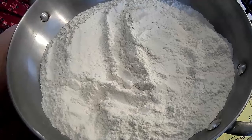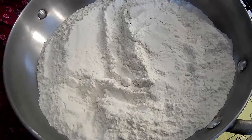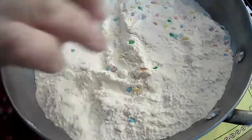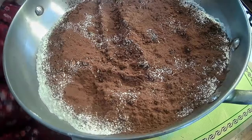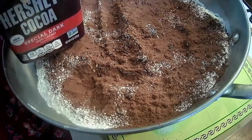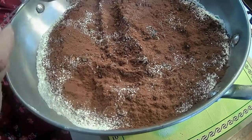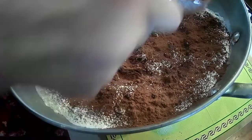Well, here we are. I have replicated a small part of the surface of the moon using some flour in a pot. Now I'm going to use some sprinkles to represent minerals that might be on the moon's surface. The next layer is cocoa, just the plain cocoa that you get at the store, like that. And I have a little strainer. You could use a big strainer. This one comes from a tea strainer, or you could use a sifter to make it nice and thin, nice and spread out all over the surface.